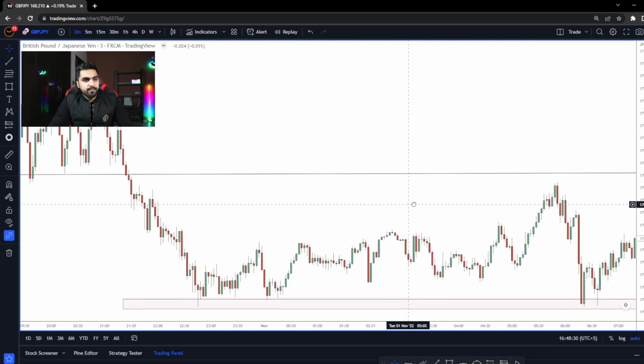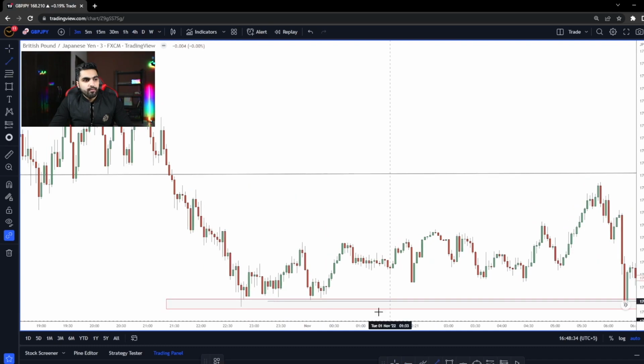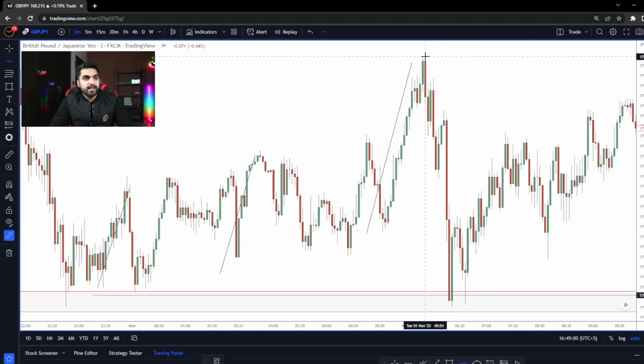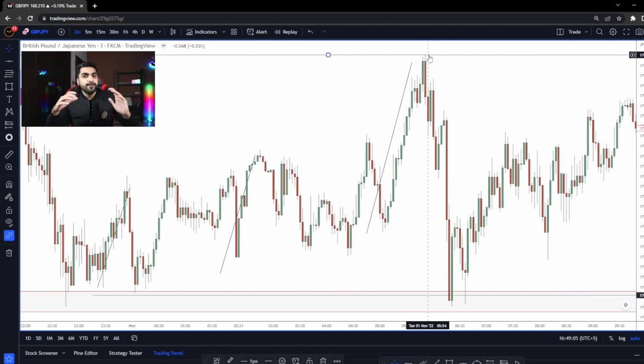And in this example, we got a first pullback, which is first leg right here, second leg right here, and the third leg right here. These are the 3 different legs of the pullback, and right from this area, look what we did. Sellers made a strong movement to the downside, but the market could not create a new lower low. So it means if the buyers will start to come up again, the pullback has to come higher than this area, which is the high of the first full set of a pullback.